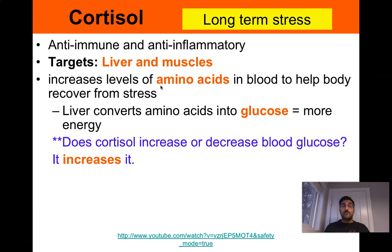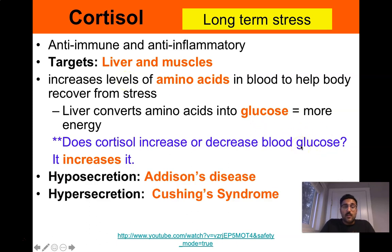So the big moral of this story: to save your health, let cortisol be active when it needs to be, and just zen out when you can, because you don't want a lot of cortisol bumping around your body when it doesn't need to be there, messing with glucose levels. So a hypersecretion of cortisol is going to cause something called Cushing syndrome, and a hyposecretion, or too little secretion of cortisol, is going to cause something called Addison's disease.